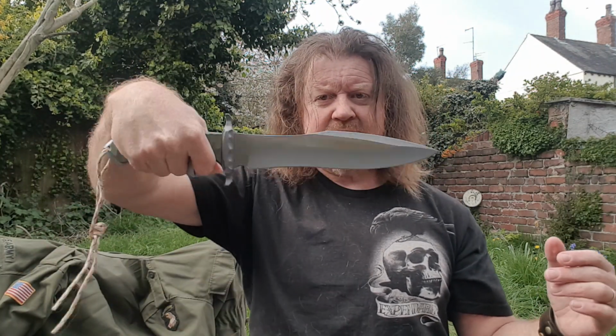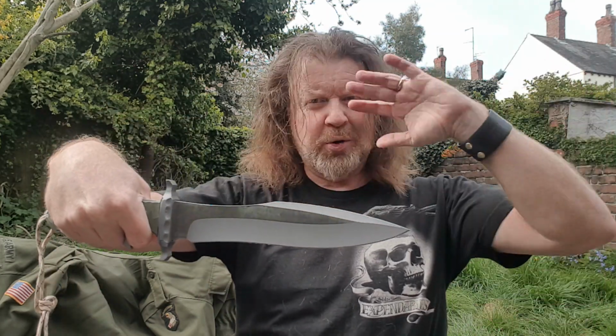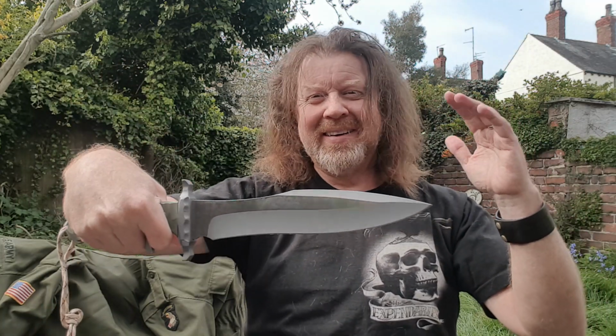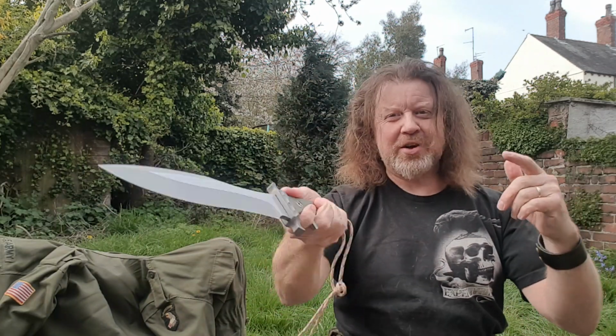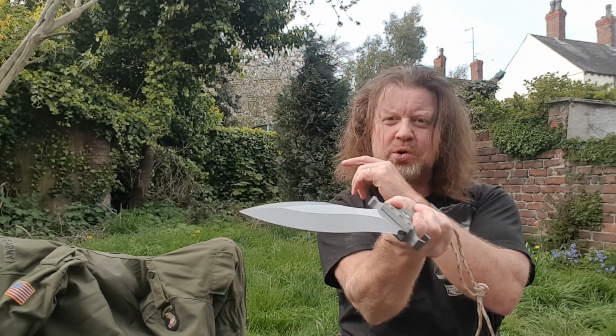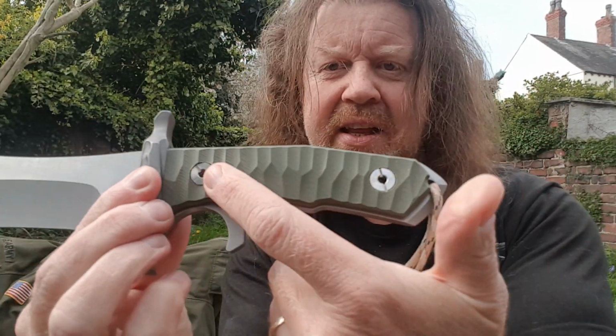And the grip is magnificent. The balance, the weight of this knife is absolutely superb. I don't know how much it weighs. It's heavier than you think, but lighter than it looks. So it's very dexterous. It's very malleable. It's superbly handled. And speaking of handles, look at the scales here.